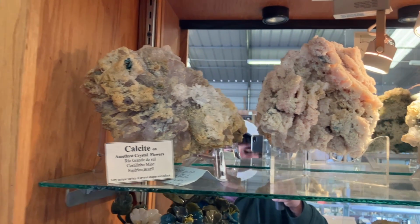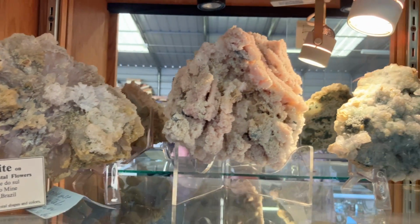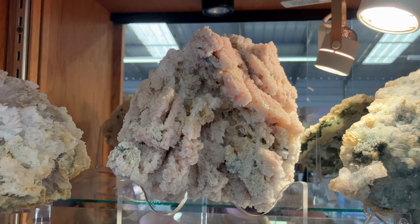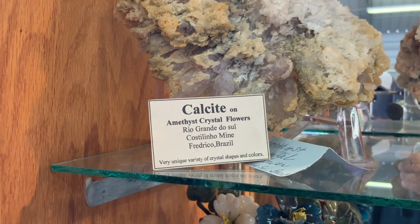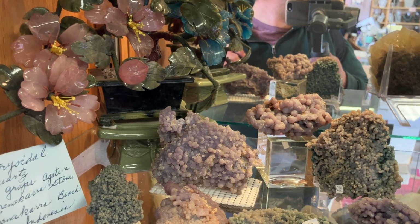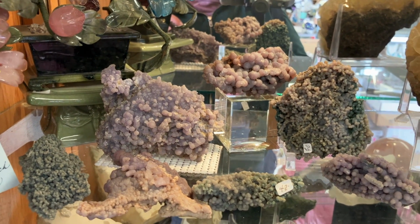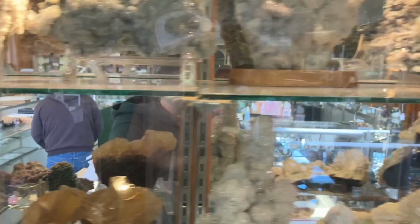Awesome spread, super kind. Material? Maybe not. It's amethyst crystal flowers. This rock polish. There's a polish. No, is this rock here? Or is that just a small part of it? 300 pounds.